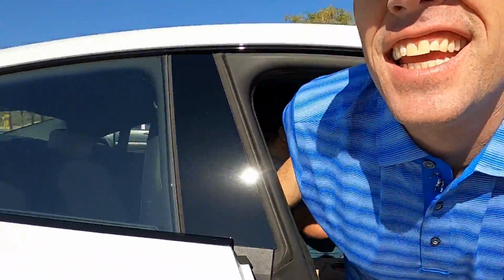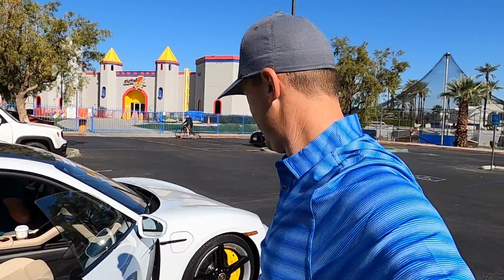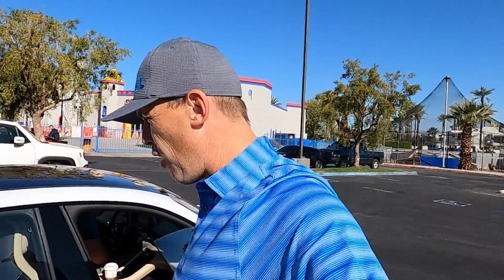Now we're stopping at the electric go-kart track here just to take a look at this car. This thing is insane. Fastest car I've ever been in right here. All electric Porsche.